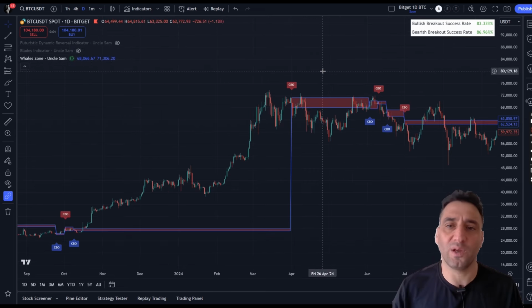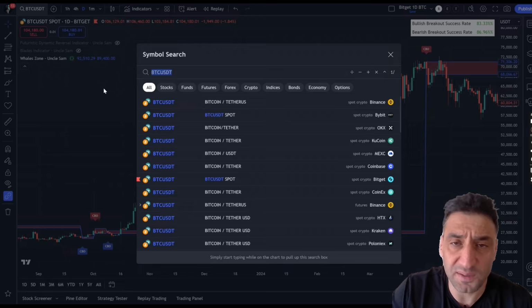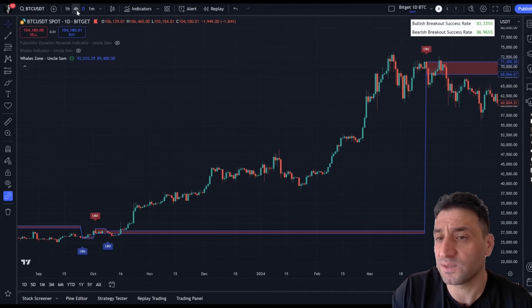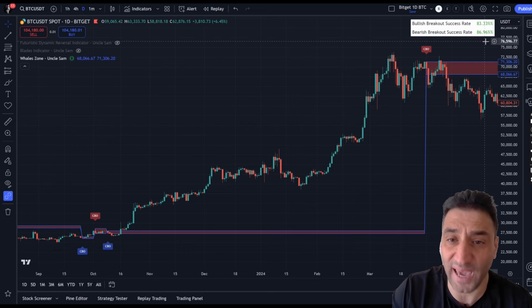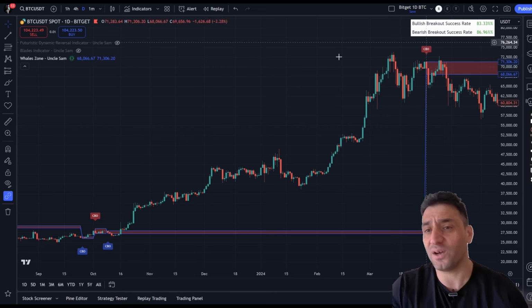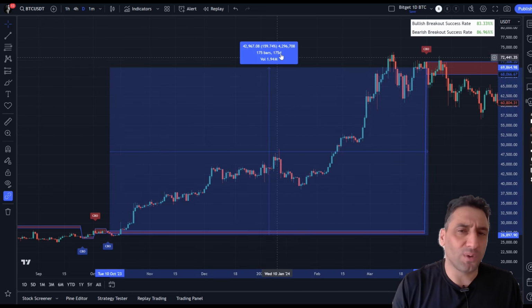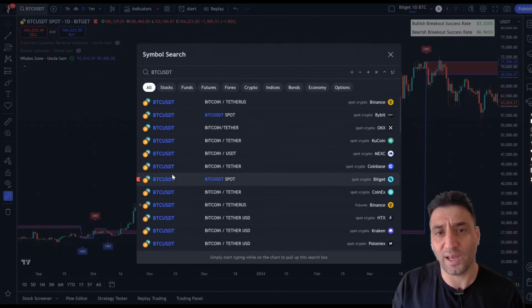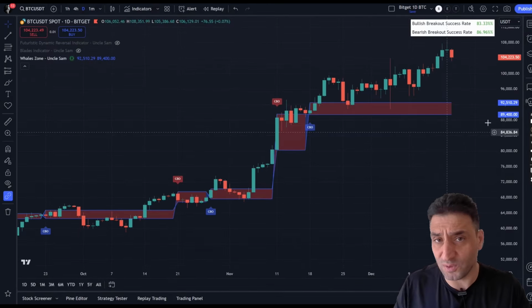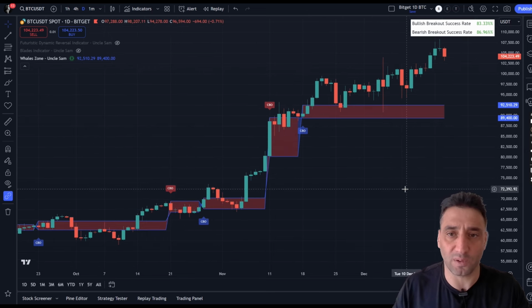But we don't stop there. The Whale Zone Indicator also tracks the success rate of those breakouts. In this example, BTC USDT daily time frame, we're seeing a bullish breakout success rate of 83% and a bearish breakout success rate of 87%. That's the kind of edge that separates the pros from the amateurs. Whether you're trading crypto, stocks, Forex, or anything in between, the Whale Zone Indicator has you covered. It's the ultimate tool to understanding market dynamics and trading alongside the smart money.